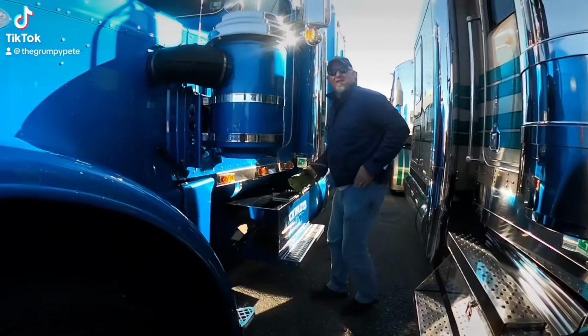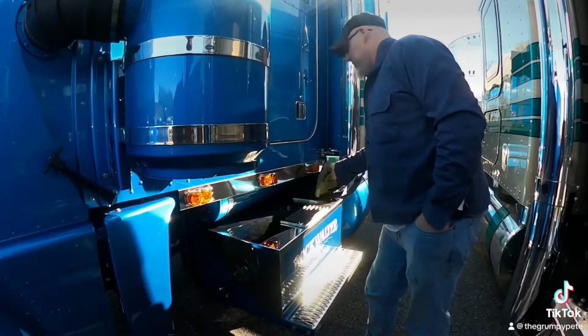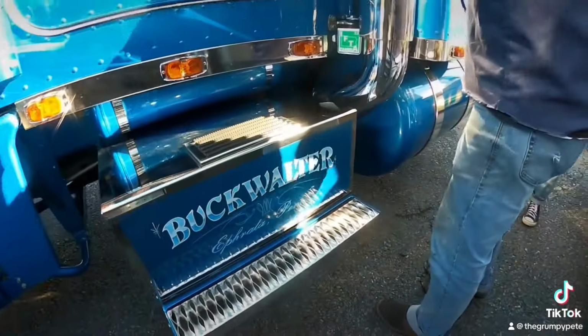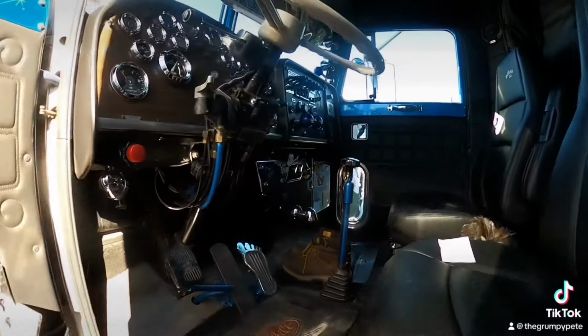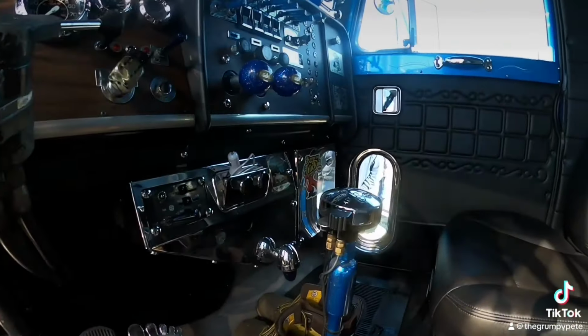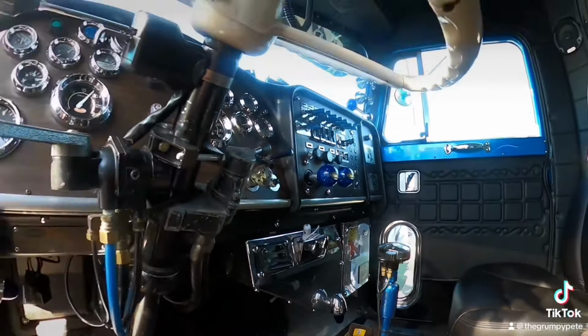What year model? It's a 359. What year? 85. What transmission's in that? 1320. Yep.